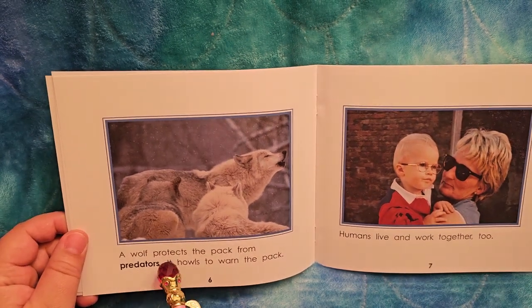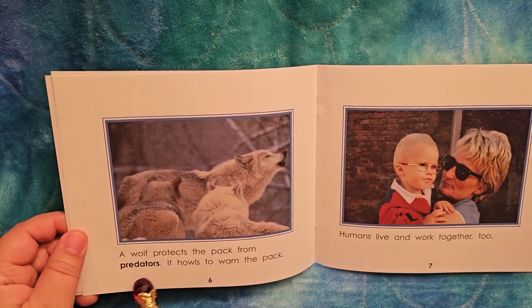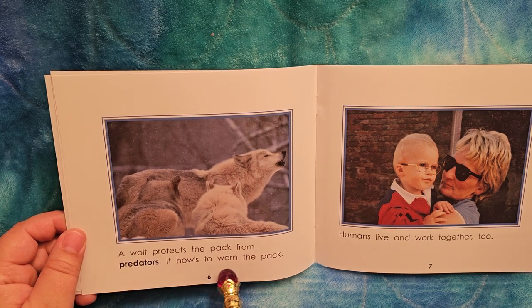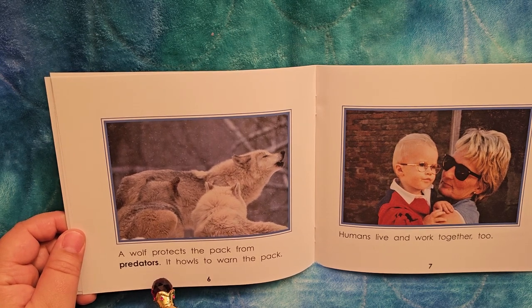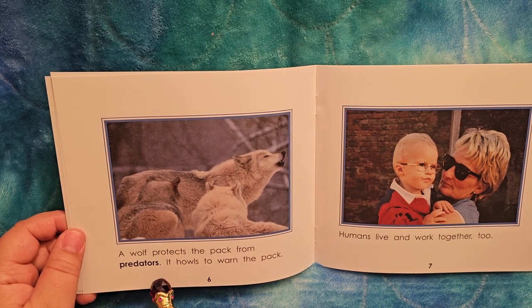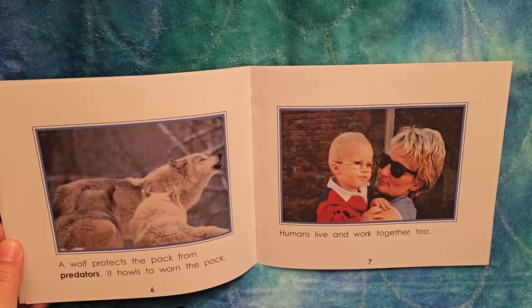A wolf protects the pack from predators. It howls to warn the pack. So a group of wolves is called a pack. Predators are things that would attack them to eat them or otherwise hurt them.